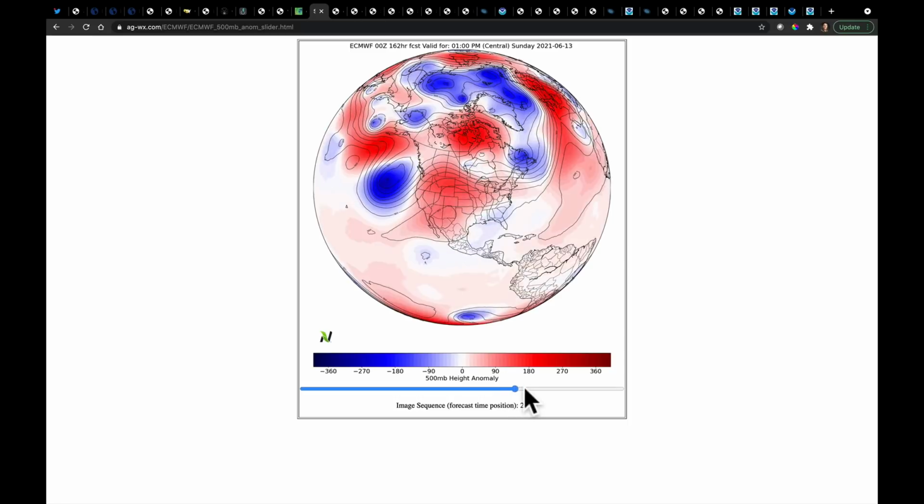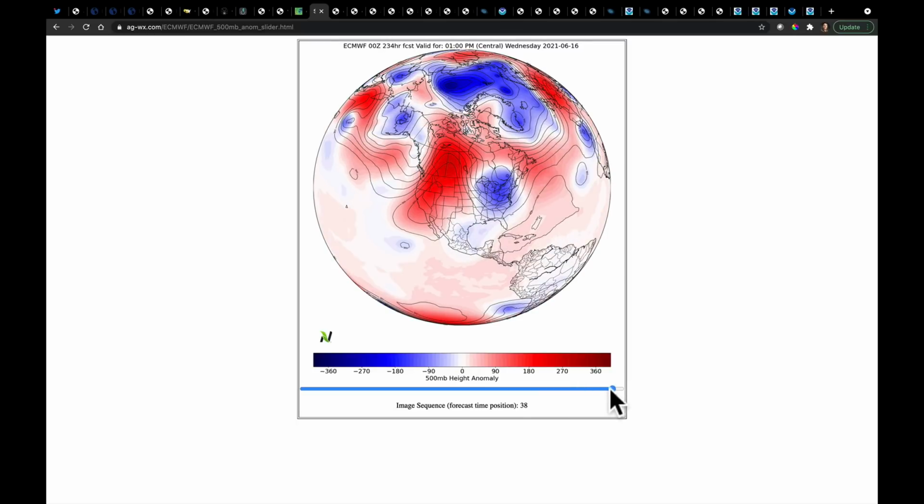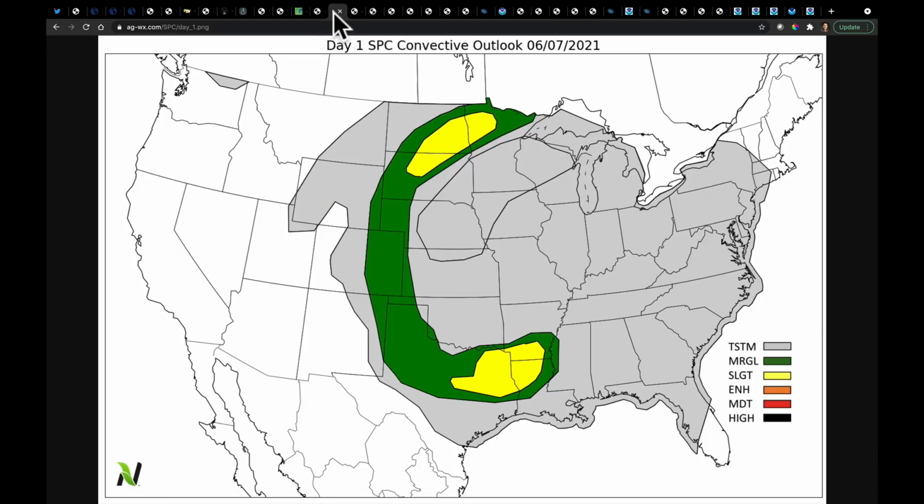And as we then go out, they both want to build in by next week a larger ridge centered here that it's expected to stick around through much of next week. And the pattern really gets going something like that in the models as we extend this out. And I'll show you the GFS in just a few moments.